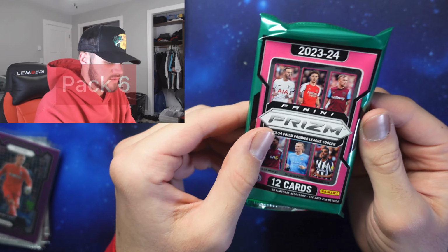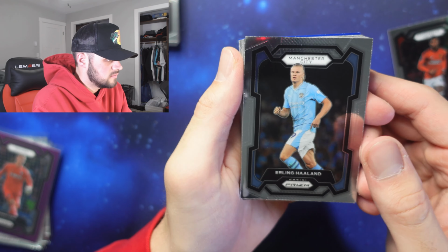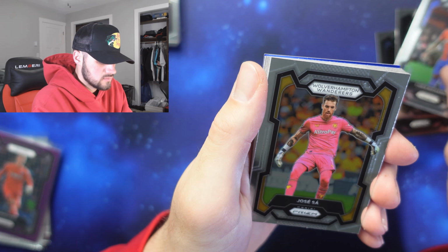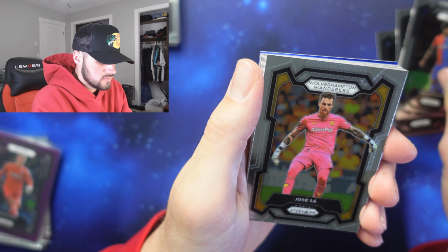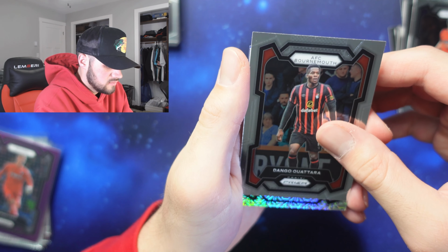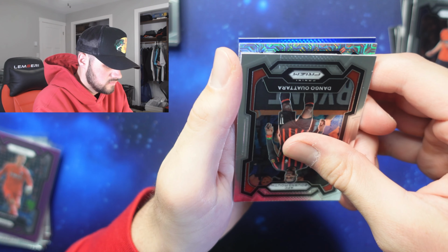Okay. This is our sixth pack. There's a numbered card on the back. We'll get to that last. Marcus Rashford. Erling Haaland. I know he's very good. I hear a lot about him. Dan Burn. Chris Richards. Jose Sa. Calvin Bassey. Boubacar Kamara. Andre Santos. Ross Barkley. Dango Ouattara. Okay, is this upside down? Liverpool.